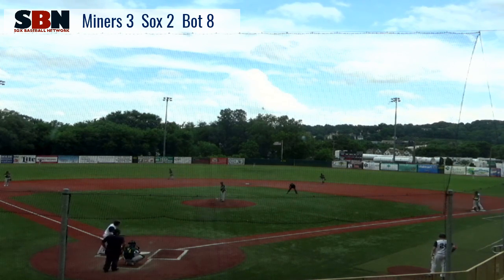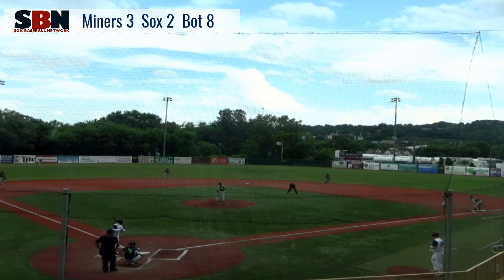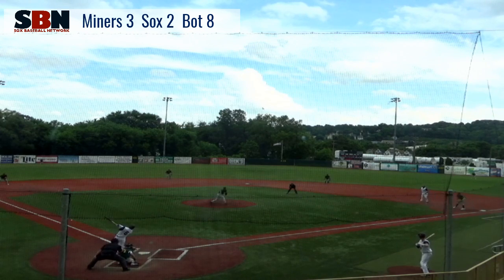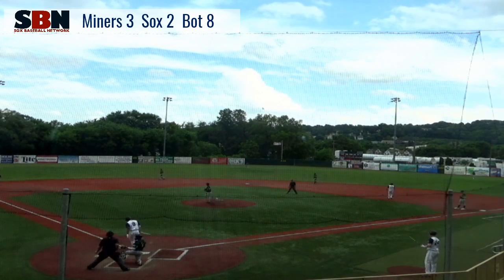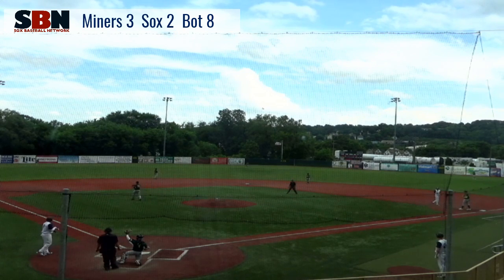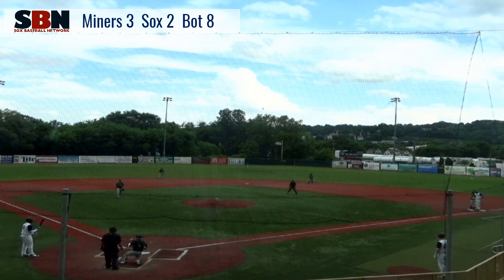Both pitches right on the inside corner. Now you gotta protect. And he turns on it, hits it hard, but foul. Nearly snared by one of the Miners on the edge of the dugout. He had that glove out. If he makes that catch, obviously not an out, but yeah, a heck of a grab if he had done it.